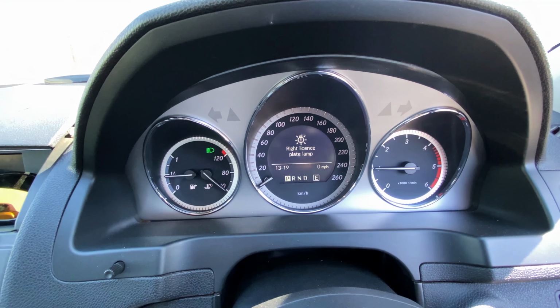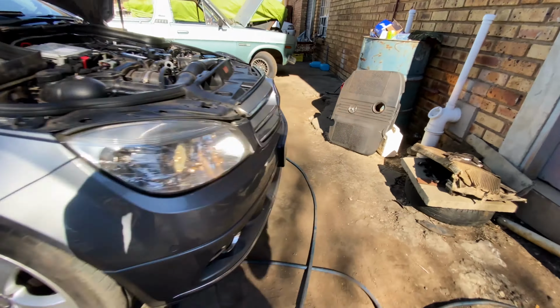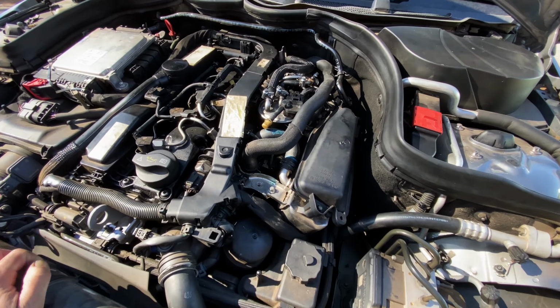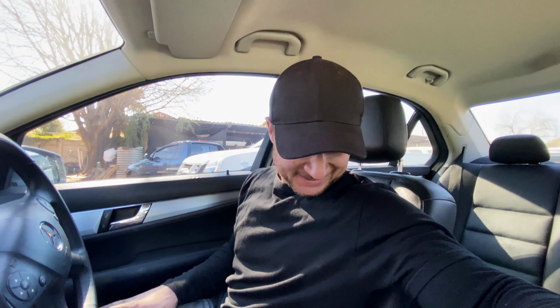Check engine light is no more. Let me check for leaks and stuff. Nothing under the car. I think we are good. We have brakes. I'm just going to let it idle here for a couple of minutes, just make sure and keep an eye on everything. I'm glad to be done with this. Woohoo! It's been a tough couple of days.